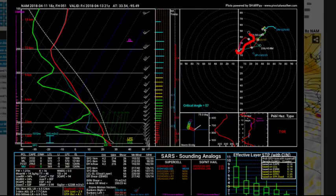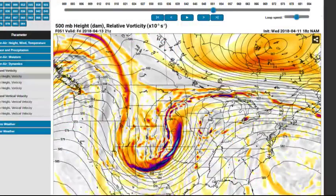There's definitely enough shear there for rotating storms, 0 through 1 kilometer shear vector, about a good 25 knots there, and that's due to that low-level jet there. You can see the winds on this profile showing 40 knots out of the southwest there. And that's basically what this is right there. So that kind of shows you how critical the low-level jet is on these storm outbreaks.